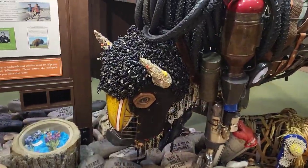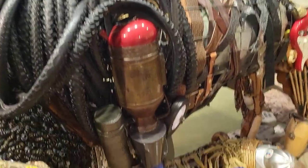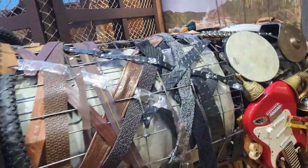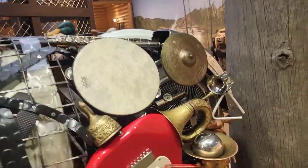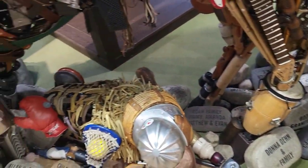Look at this. Someone has made a bison sculpture out of old things they have found. What do you think you could make out of the things you find around that aren't being used anymore? Maybe you could make a horse.